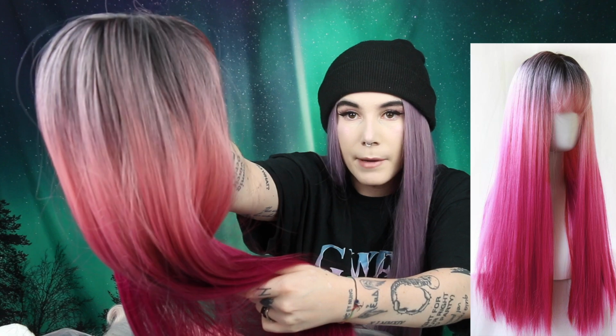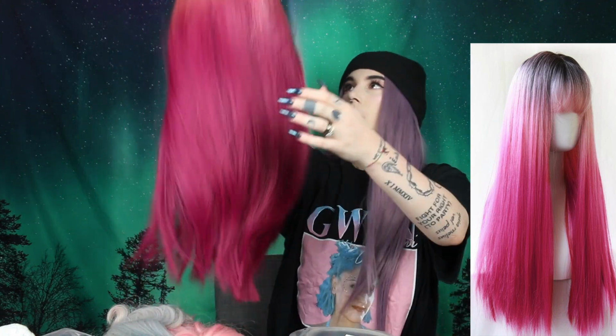Next up, we have this one, and I just love this color from the light pink to the darker. This one has straight down looking bangs. This one also came with bobby pins, which is great because I always lose mine like most every other human in the universe. So I really love the color of this one.